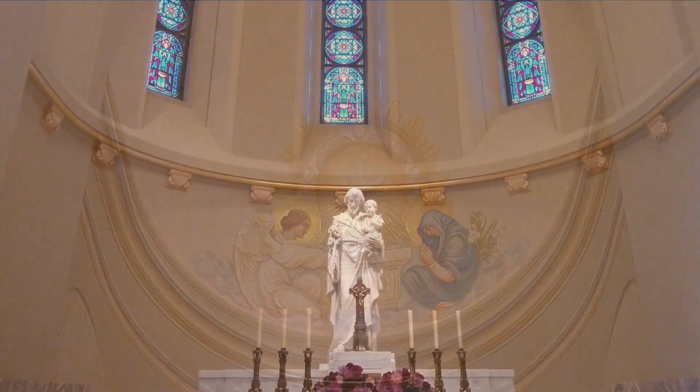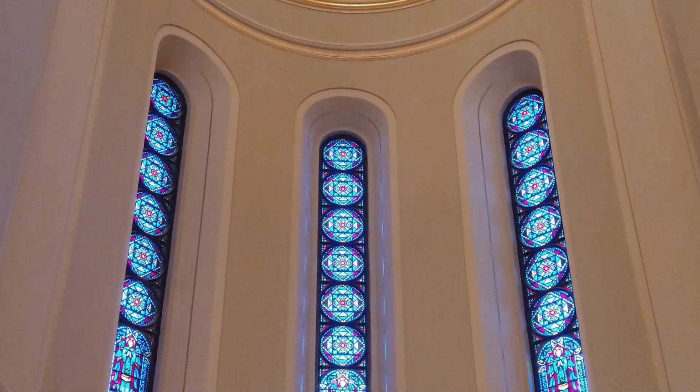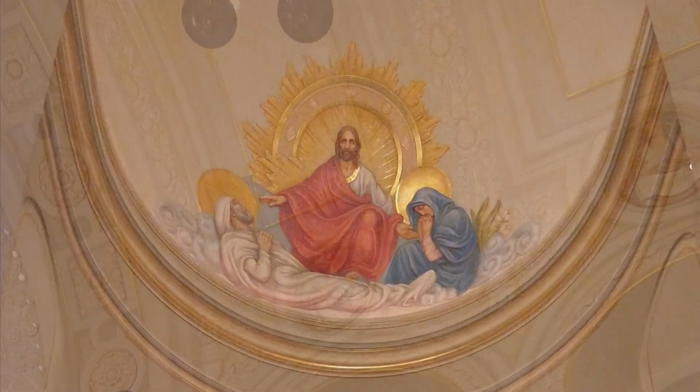The north transept features Saint Joseph holding the baby Jesus, with a bas-relief of Joseph's death, with the adult Jesus blessing his earthly father while consoling his Holy Mother.